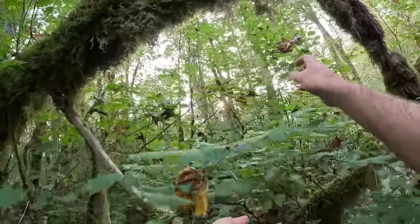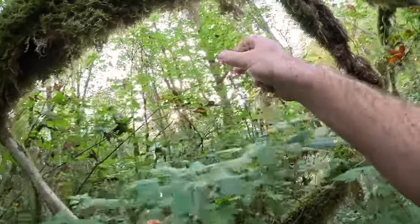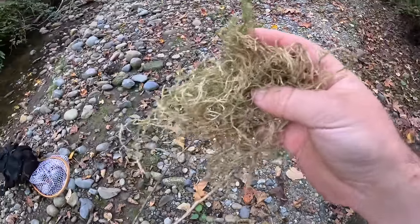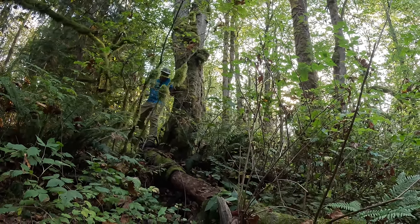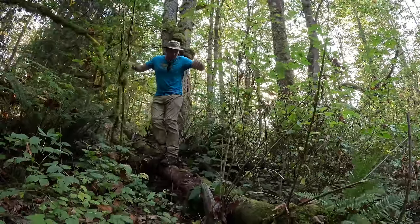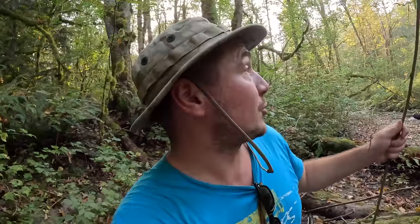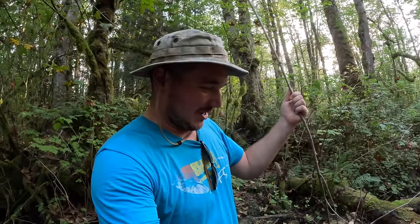Looks like there's a little bit of some lichen growing. We might be able to use this to start a fire if it's dry enough. I think this stuff might work out. Okay, that was one really rotten tree, but we got us a stick that we used to cook up that salmon.